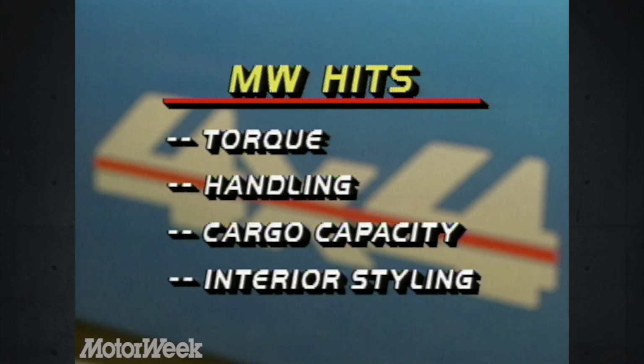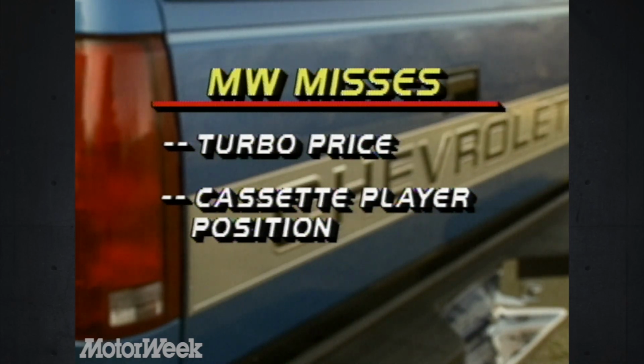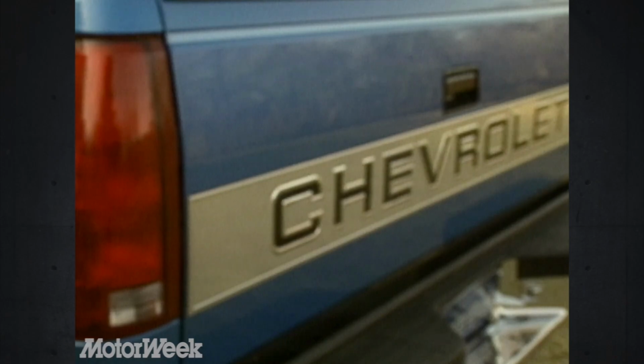Our Chevy turbo diesel topped our list of hits with its He-Man torque. Handling was quite good, and we have no complaints about its cargo capacity. The Silverado-style interior has long been one of our favorites for its spaciousness, comfortable seats, and straightforward dash. Making the miss list is the price of power, $3,100 extra for the turbo diesel, and the placement of the cassette player still bothers us.